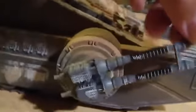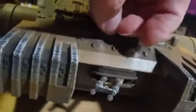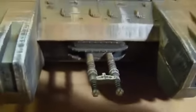Turrets move. Gun emplacements here, very cool. They can rotate all the way around, so I'll shoot behind you in case you've got some rebel scum behind you. Front gun moves back and forth. Thought that was really neat. Again, incredibly detailed for what it is.